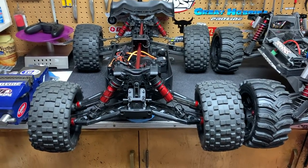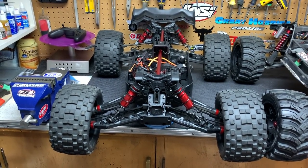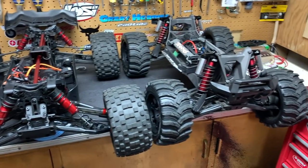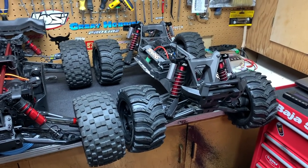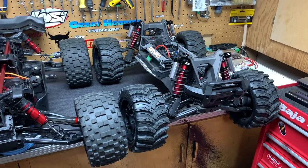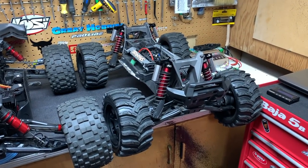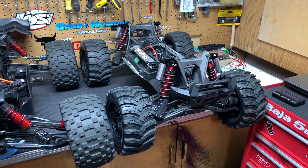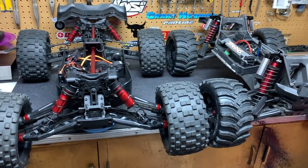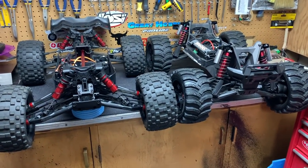Because every time I take out the Kraton and run it, I have a blast, and I'm like, yeah, I really like my Kraton. And then the next time I grab my X-Maxx and take it out, there's not that, oh, this isn't as much fun as my Kraton. That never happens. I have just the same amount of fun with this truck as well. I'm pretty sure at the beginning of this video, I made a comment that I was going to choose one over the other.